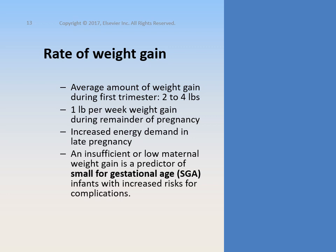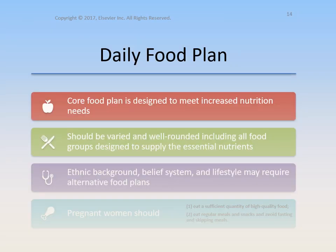So do make sure that you know how much mom should be gaining during that first trimester, as well as we previously focused on those caloric intake needs there in the second and third trimester. Daily food plan. The core food plan is designed to meet increased nutrition needs, which we've talked about. It should be varied and well-rounded, including all food groups, designed to supply the essential nutrients. So something that we talked about as well as some of those key nutrients that are needed.